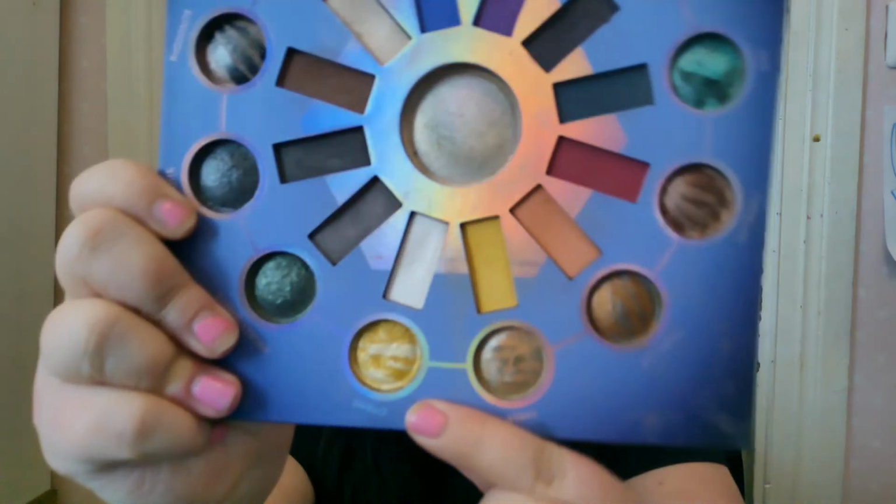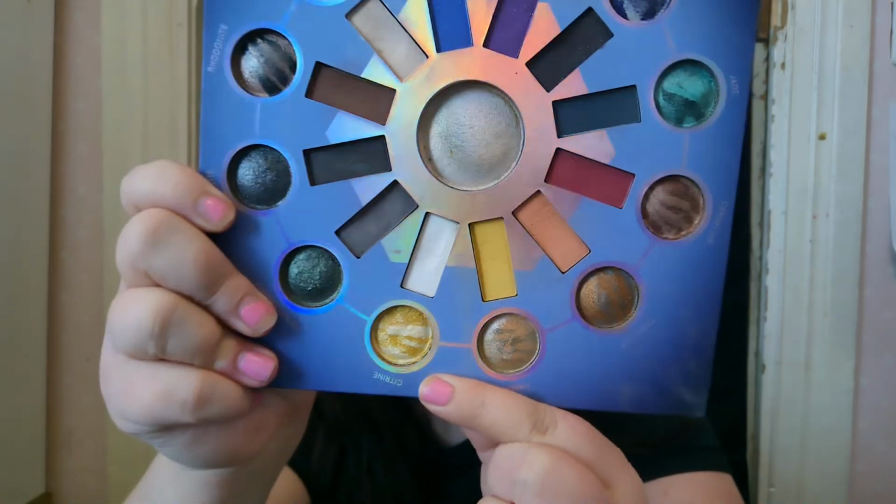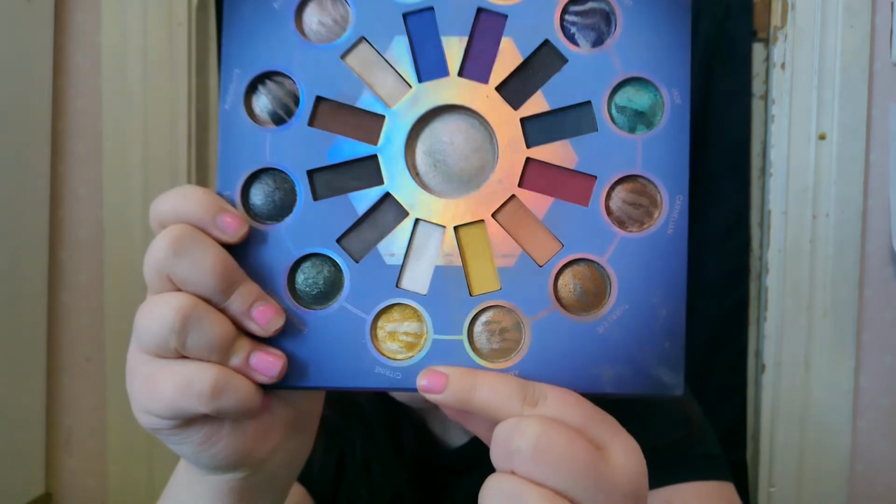And then I also had a shade from my BH Cosmetics Crystal Zodiac palette. I'm working on the shade Citrine, the shimmer, which is this one. It's a baked shadow, so I think this will be one where I use it 15 times and then it's gonna roll out. Because again, it's a baked shadow.